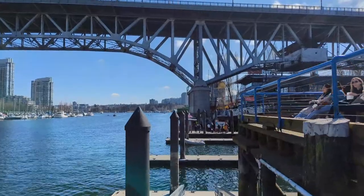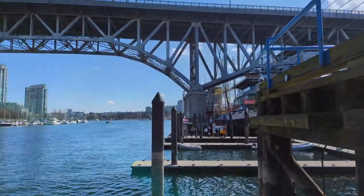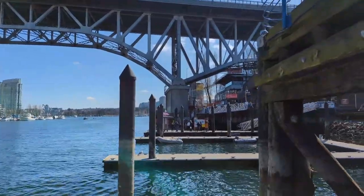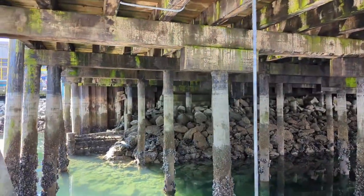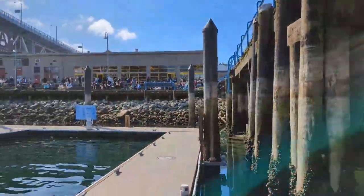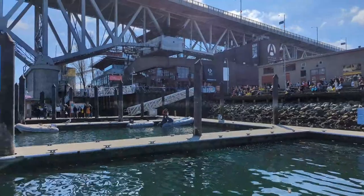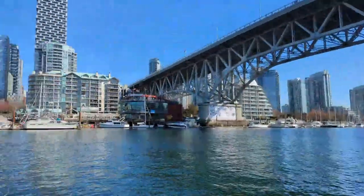Don't eat the squids, like seagull wrestling time, maybe. And you can see underneath here all the different mussels that are stuck. Here we are at low tide right now. Low tide. Looks like they're emptying out their boat there. They got a leak. Such is life.